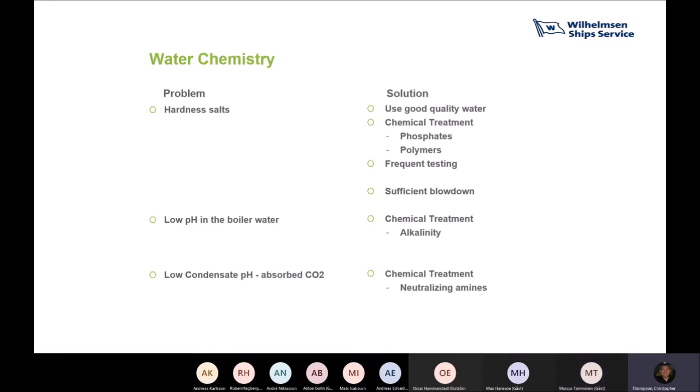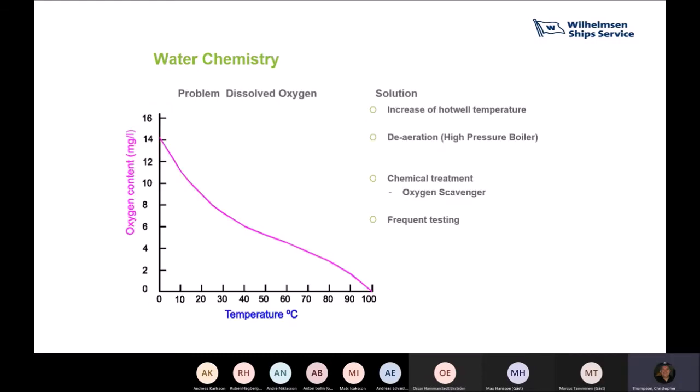But as I mentioned earlier, where it says there's a low condensate pH, that's because it's carried CO2 or oxygen from the boiler. It's very aggressive, so we'd have to use something called a neutralizing amine, which is a very volatile chemical which goes with the steam. All other chemicals we give you will not carry over to the steam lines. I've explained this earlier about the oxygen.